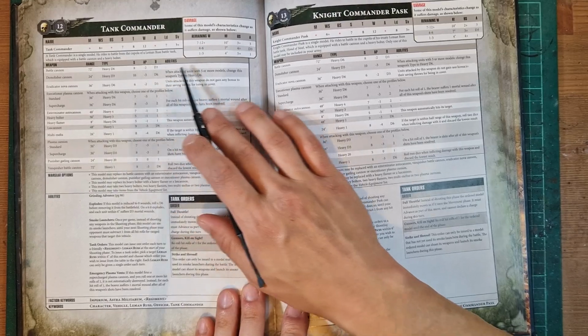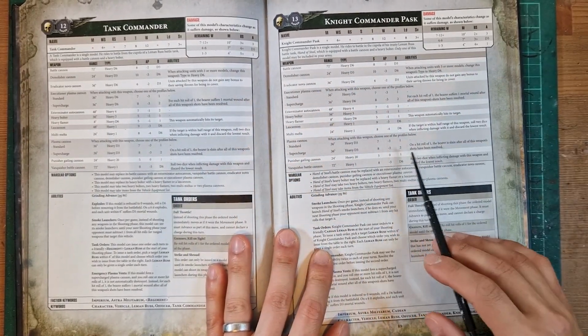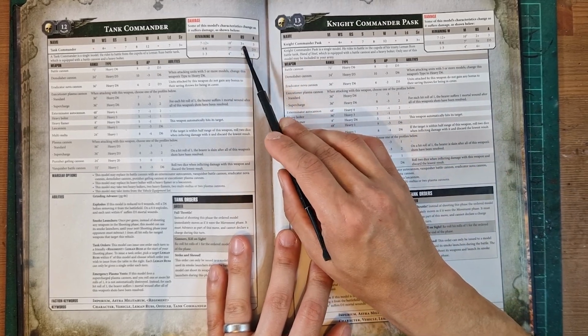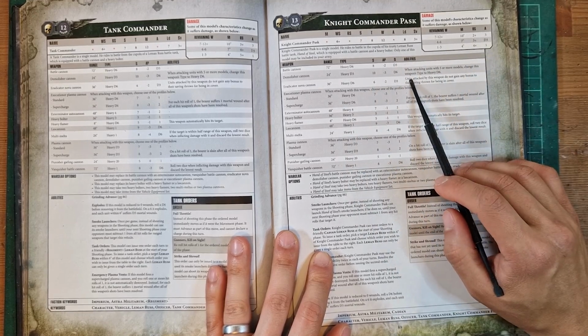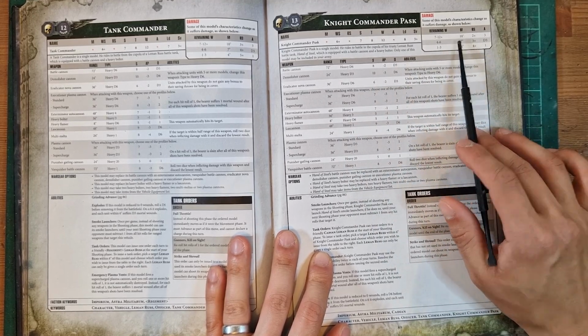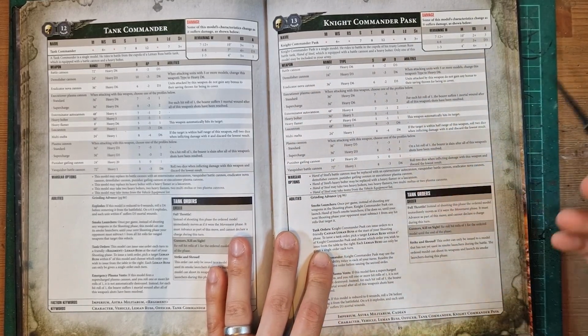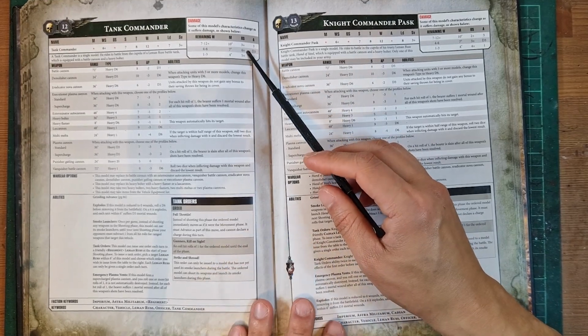Then you got tank commanders and knight commander packs. Now the key difference between the two was simply that the ballistic skill of a tank commander was 3+, the ballistic skill of a tank commander Pask was a 2+. Yeah, so interesting, today tank commanders just have a 4+ ballistic skill, just like the other tanks. But in 8th edition, they were superior from an accuracy point of view, and they can also give tank orders.